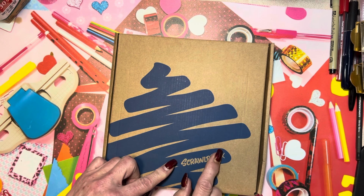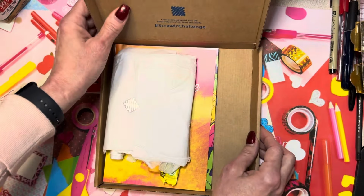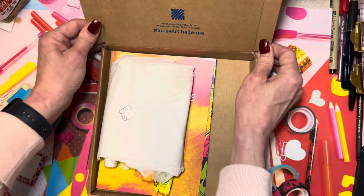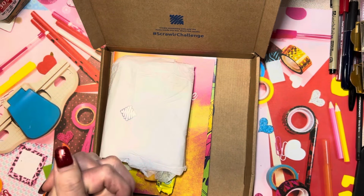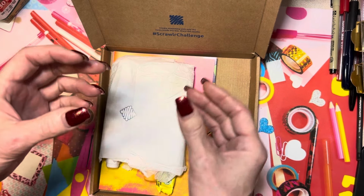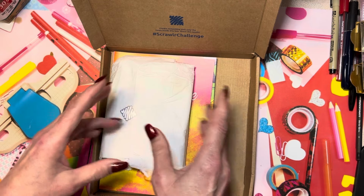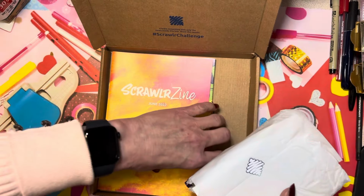I think I got an invite for them too, but because I went with these guys... Scrawler Box is really neat because, like the Art Snacks box, they pick an artist a month, and then that artist curates what goes in the box, and you get the items to make what the artist wants. But you get a bunch of stuff, you see?